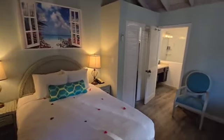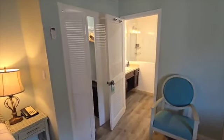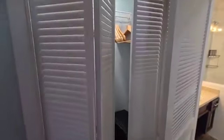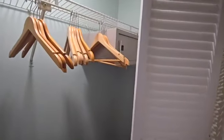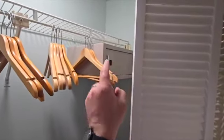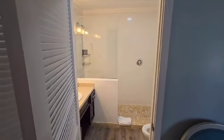Go around the room here. Looking back this way. All right, so over here in the closet, you will have your safe. And they give you the whole locking mechanism at check-in. So your safe's up there, and they give you the whole lock that you're going to slide in there. And don't lose it, they say, otherwise you're charged a lot of money.